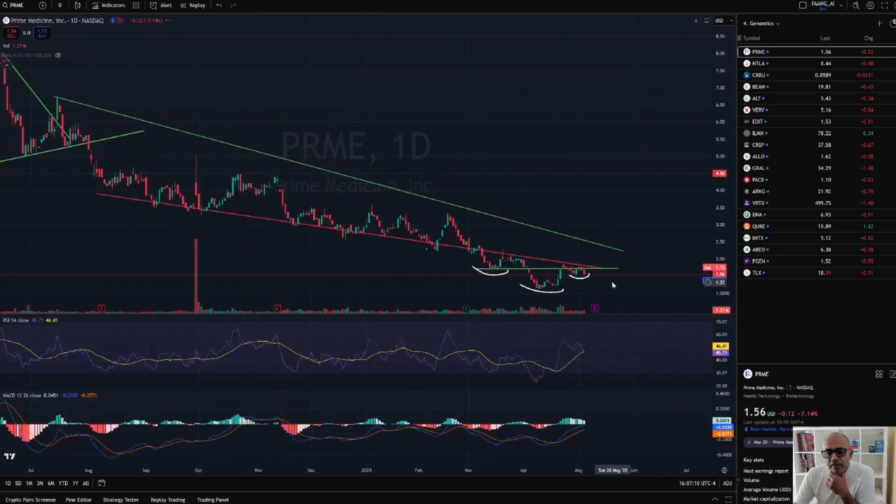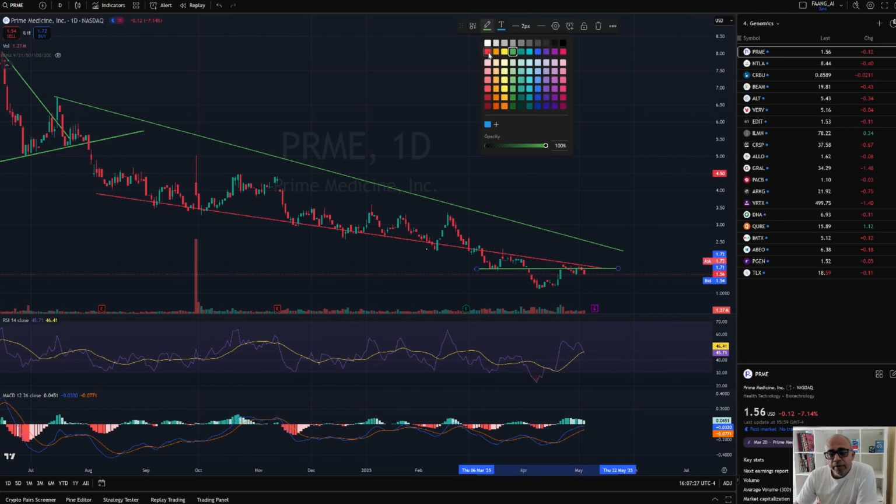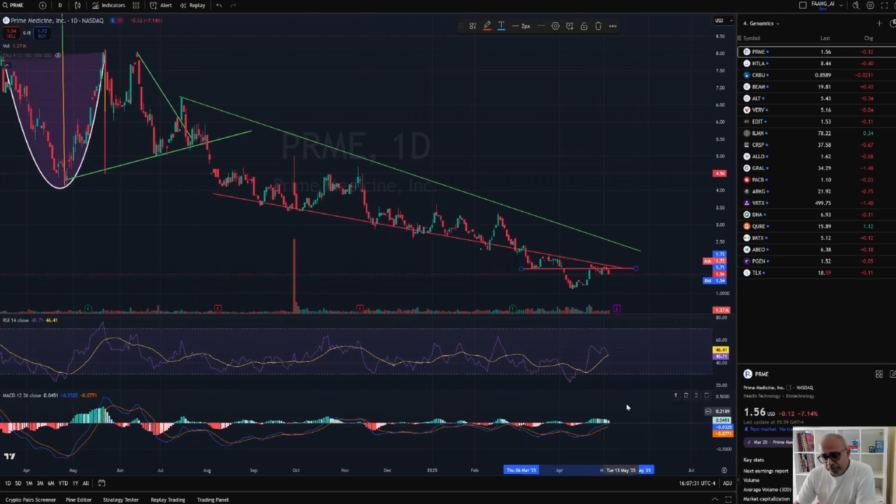So where does that leave us for tomorrow? So for tomorrow, I'm going to just remove these markers for reverse head and shoulder. I already mentioned last time that that would not happen because of the volumes being low on the second shoulder. We are below this horizontal line of support. So this becomes a minor line of resistance for tomorrow. And our MACD is bullish, but tending towards the signal line. Momentum has also dropped. So it's not looking great for Prime.